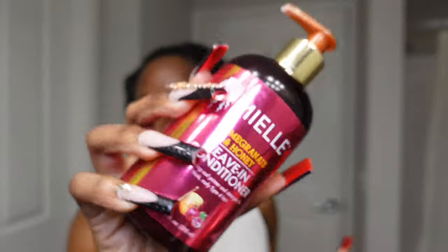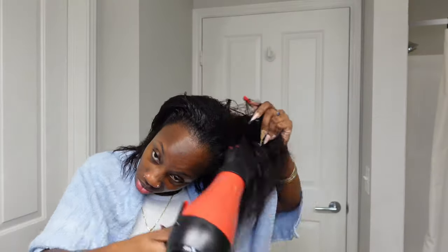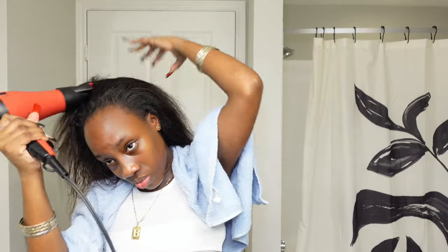And after doing that, we're gonna go change, and now we're gonna get into our hair routine. We're gonna go in with our Milly leave-in conditioner. I like to use this because it doesn't get my hair dried out, and my hair doesn't smell stinky or anything. It smells really wonderful. We're gonna go in and blow dry our hair and make sure we get our hair really dry.